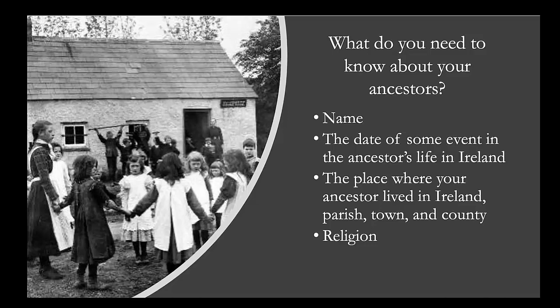To begin research, there are certain things that we absolutely need to know about the person before we begin searching in another country. We need to know the name of the ancestor or relative. It also helps to have the way the name was written in the target country. We also need to have the date of some event in the ancestor's life in Ireland. Most importantly, we need to know the place where the ancestor lived down to the county, town, and the parish level. It's also important to know your ancestor's religion.